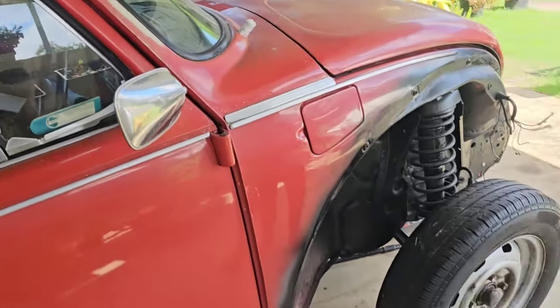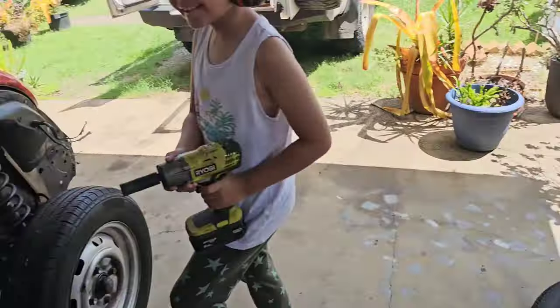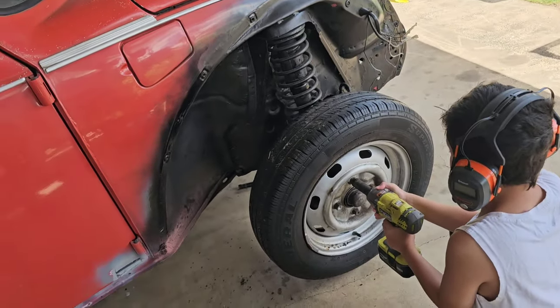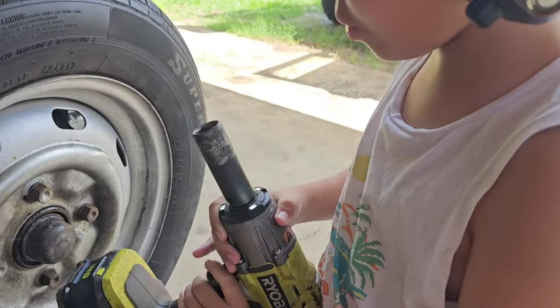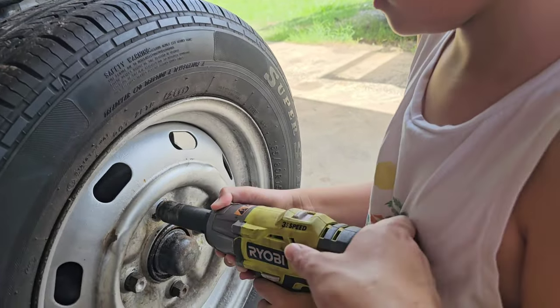Alright, I was going to start welding, but my young fella wants to help, so we decided to paint some rims instead. When you're ready, sir, take that wheel off. Put it on nice and tight. Push it in. No, stop. Make sure it's pushed all the way on first before you press the button, okay? Otherwise, you'll destroy that nut. Push it all the way in.